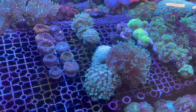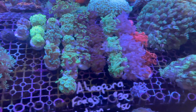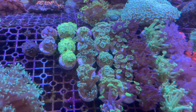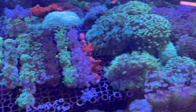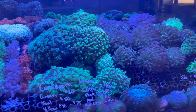They look awesome. Nice little assortment of gonny frags. So you've got greens and lime greens and glitters and reds and pinks and any gonny that you want, really. Basically every gonny you want ready to go on a frag plug. Get one of each and make yourself an instant gonny garden, or skip the growth and just go straight for the big colonies.